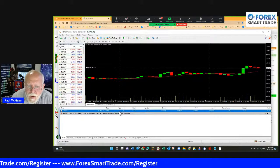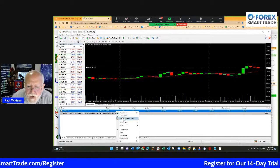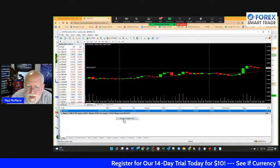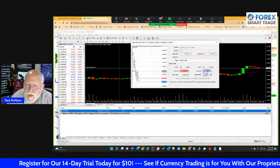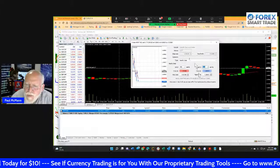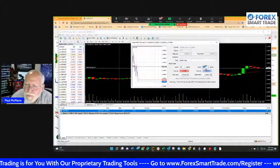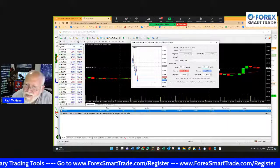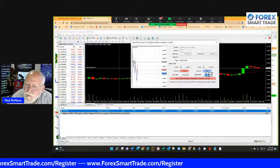And once it records, I am going to right click, go to modify, left click on that, and it brings up this window. This window will do the math to figure out what the exact number should be. So I said we were going to go for a 10 pip trade. 10 pips is 100 points. I click the little blue button, it does the math here for me.